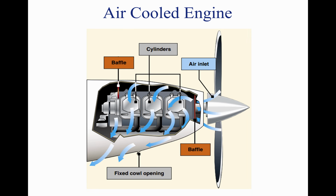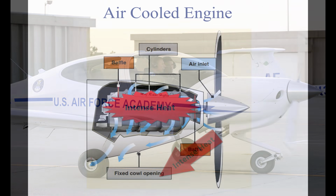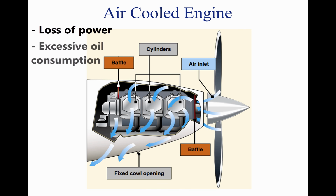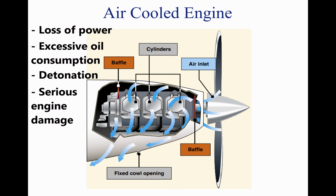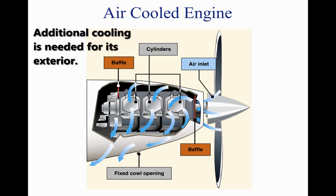The burning fuel within the cylinders produces intense heat, most of which is expelled through the exhaust system. Much of the remaining heat, however, must be removed or at least dissipated to prevent the engine from overheating. Otherwise, the extremely high engine temperatures can lead to loss of power, excessive oil consumption, detonation, and serious engine damage. While the oil system is vital to the internal cooling of the engine, an additional method of cooling is necessary for the engine's external surface.